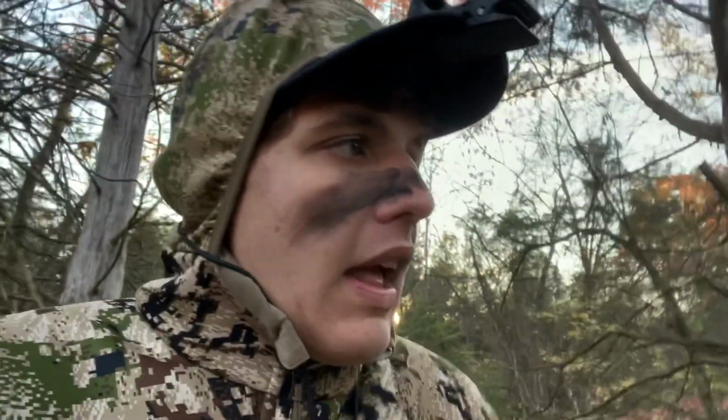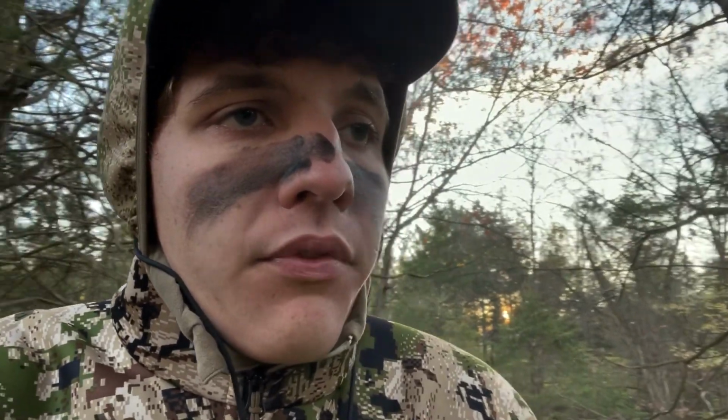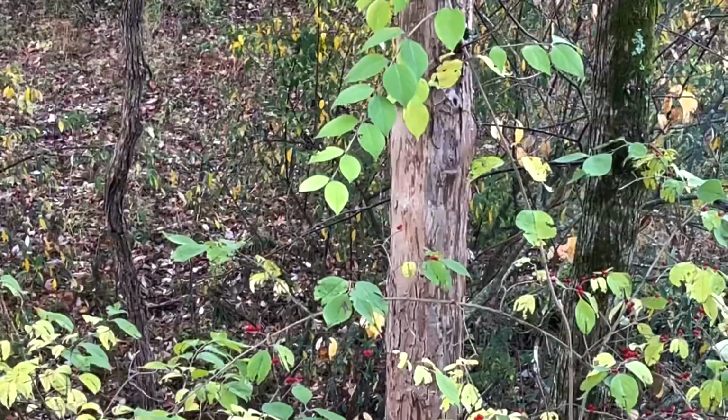It's about 8 o'clock right now. I don't have a terribly long day because I have to be in school. So I'm going to try a rattling sequence. It feels a little early, but I think it'll be a good morning. It's dead calm. I'm in a creek bottom, so it makes sense. And there's doe scent in the area as well. Oh, here she comes back. Here comes the doe again.